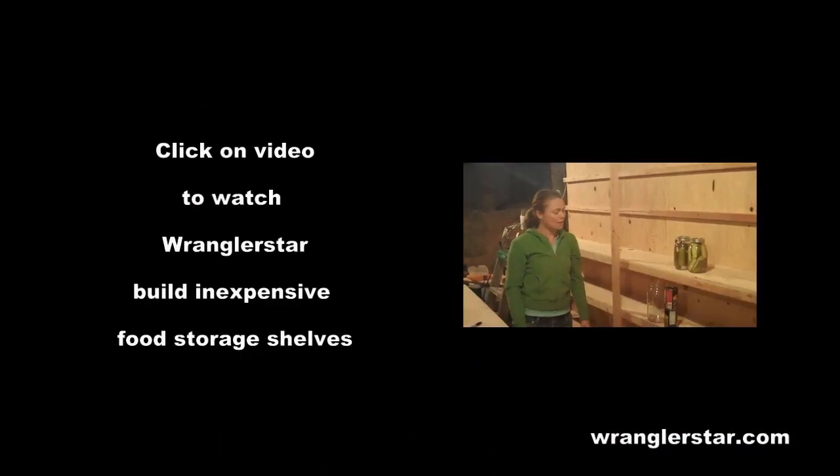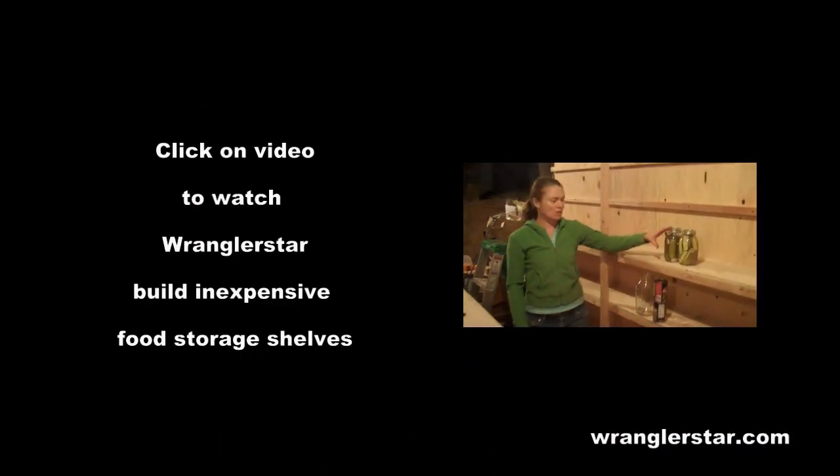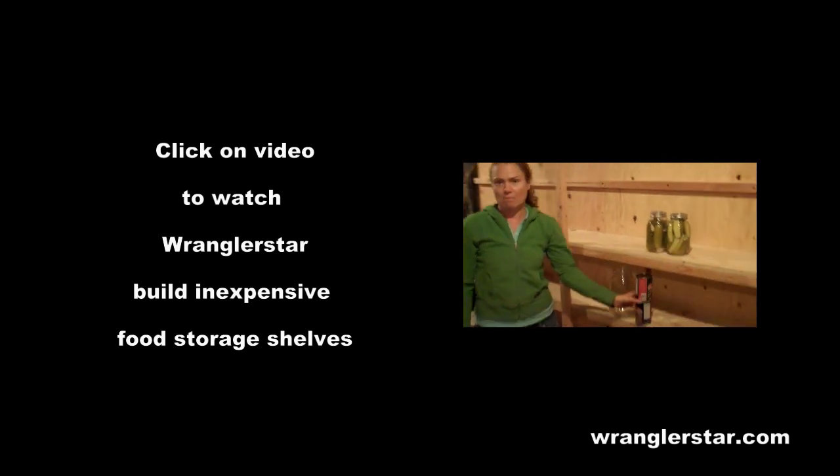In the basement, I went ahead and did the space shelving. I measured the different things that we use and things that you could stack or not stack. So 2 cans fit nicely here along with a gallon size.